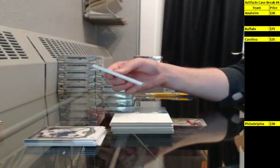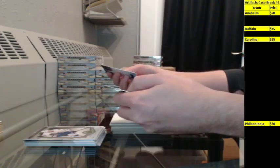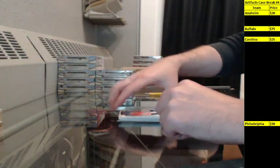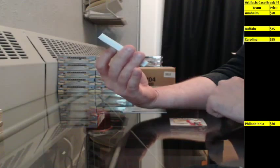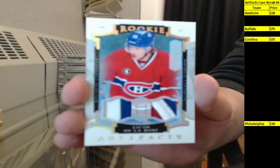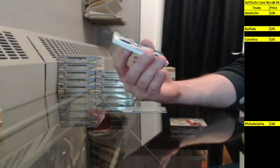This is Team Select Case Break number 3. Ooh, that's nice too. This case is shaping up to be a little bit better, rookie-wise. Got a gold rookie, dual patch, 79/99 from Montreal, Jacob De La Rose. A couple of nice patches. We're only on the second box. I don't think we pulled the Islanders yet. This is box 2 right now.